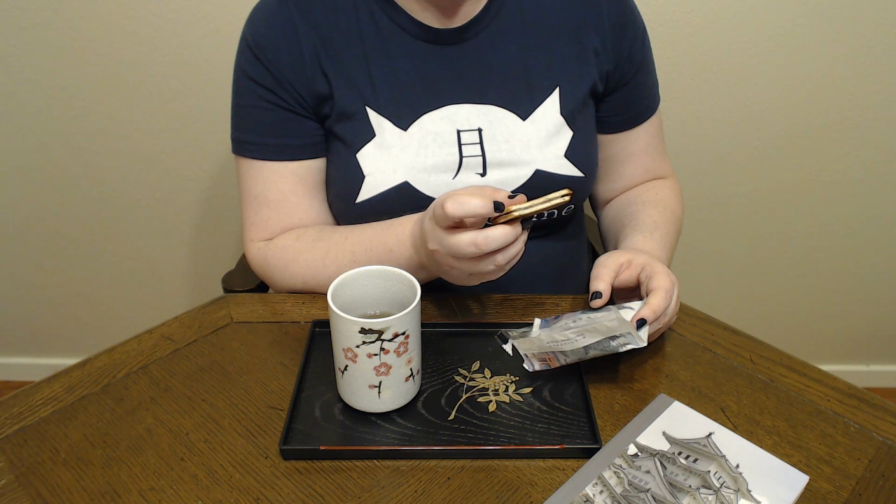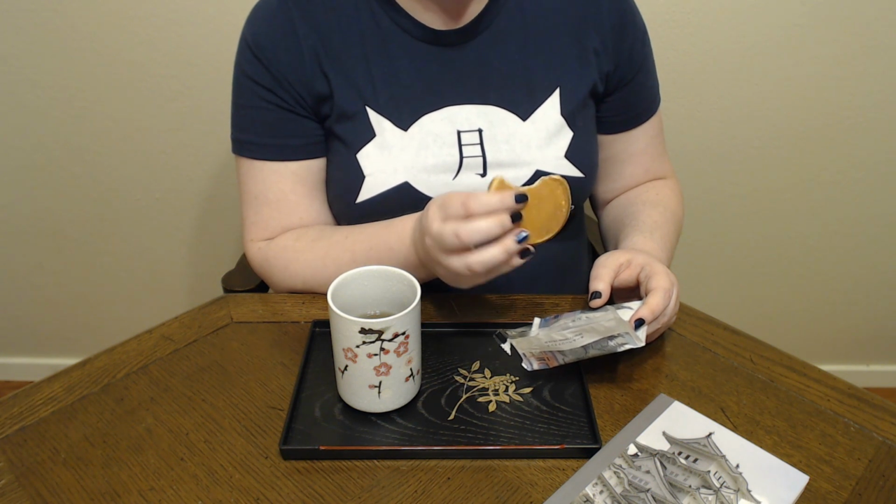I didn't get a lot of the chocolate. I get why they're not calling it chocolate, but it is a lot sweeter, and it mixes really well with the shell on here. It's really, really good. Yeah, that is so delicious. That is really good.